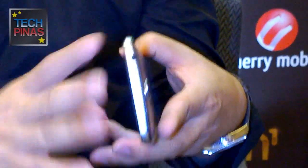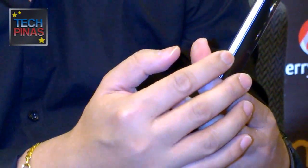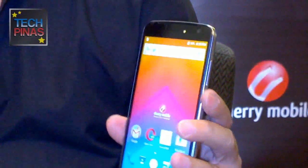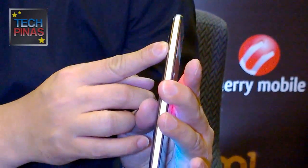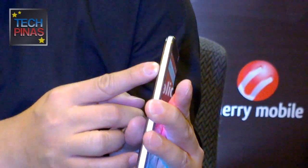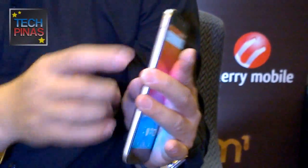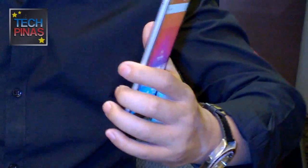The power button and the volume rocker are both on this side. This is the right panel, sir? Okay, so for easy access using your thumb if you're right-handed, and with your index finger if you're left-handed. This will house the dual nano SIM. Dual nano SIM. Is the second one a hybrid, sir? This is non-expandable. Non-expandable, okay. Then is the battery removable, sir? Not removable, sir. 3,600 mAh.